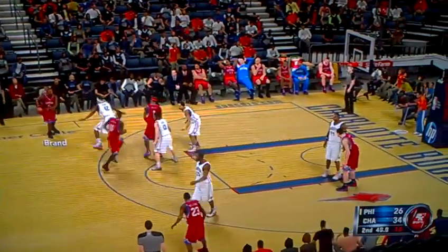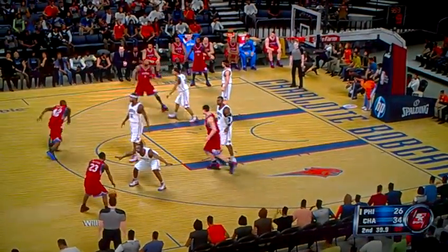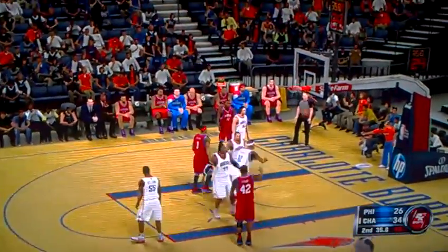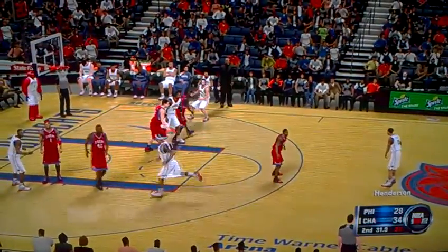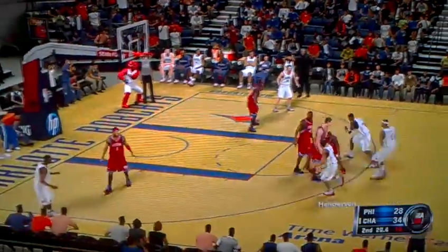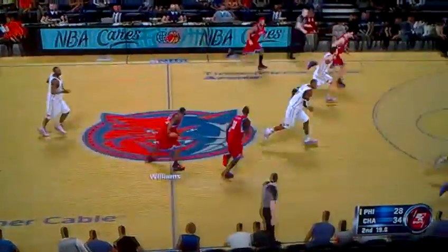And Holiday kicks to Brand. Outside Williams. Back to Brand. Pocket 6. And it's Howard picking him up. Brand, good. Here's Henderson. Still looking to get on the scoreboard. Fires it up. Charlotte again missing. Defense a little shaky there, and he had a good look.